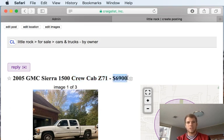After they do that, they're going to look at the price. Is the price still as good or better than all the other listings, to differentiate yourself from others and funnel them into your ad and not someone else's, so they click yours first? So 05 GMC Sierra Crew Cab Z71, good title. The price is still almost $2,000 below every other one in my area, so they're going to click mine first.